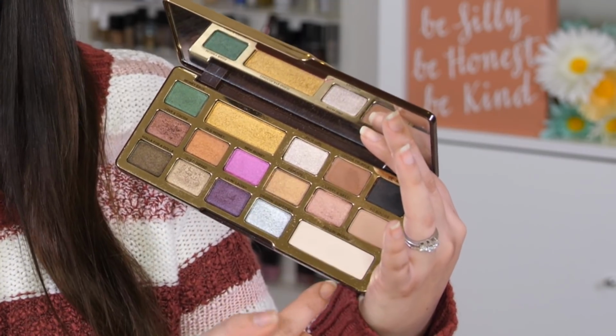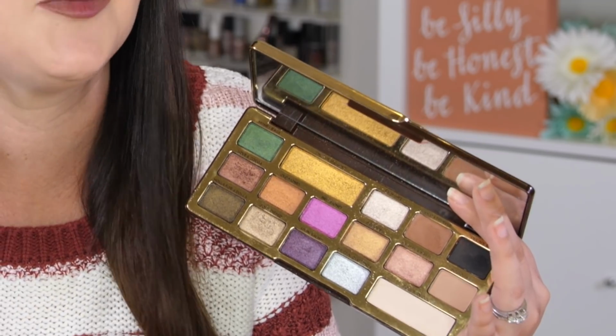It's supposed to be poppy, just like gold. So what they did was they just included these 4 mattes down here so that you could set down a nice base, darken it up, lighten it up a little bit with those mattes, and then just play in foiled colory goodness. And that is what this palette has been for me.